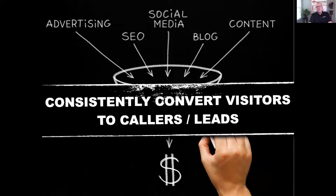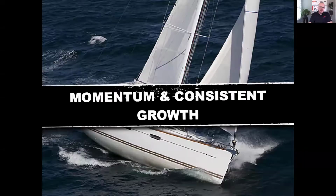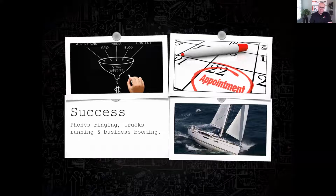And we know that people want to do business with others that they know, like, and trust. And that's what your website is there for. It's going to introduce who you are, what your services are, and just really try to make that connection to convince them that they need to call you. The goal is a full schedule with trucks running, people are busy, sales reps are in front of customers on a continuous basis, and you're creating momentum and consistent growth. And that's really the key to continue to get bigger and better each year.